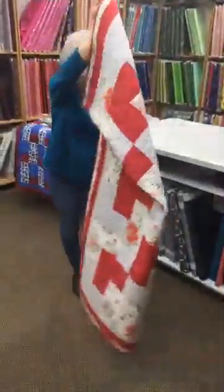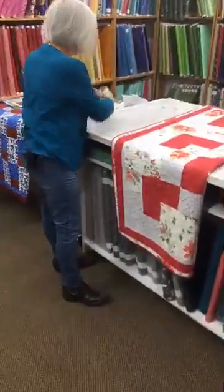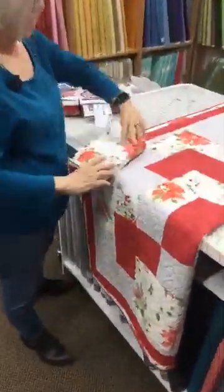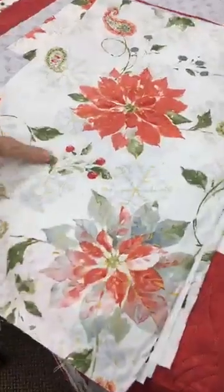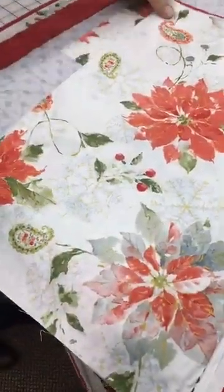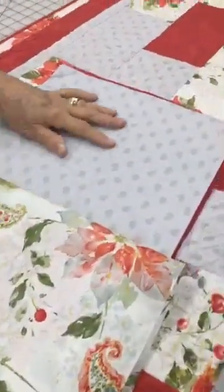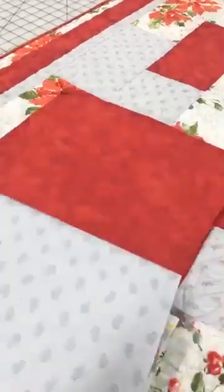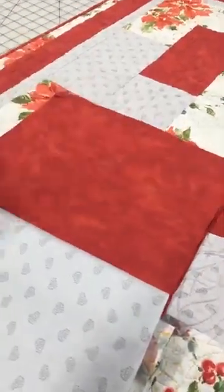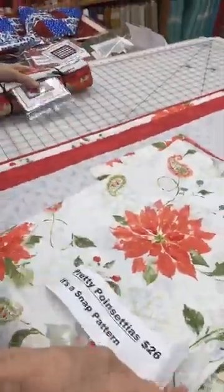It's got beautiful poinsettia fabric, and here's the fabric. I thought I would bring a whole piece of that fabric so you could really see how pretty that is with the faded out snowflakes. Isn't that gorgeous? And kind of a watercolor look, and then we have the little pine cones as your secondary color, and that beautiful red that just matches beautifully. So this one is called Poinsettia.